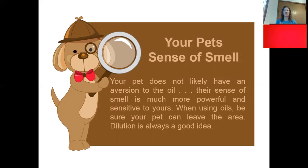And you always want to make sure the animals can leave the area, especially if you're diffusing, especially when you're first starting. So you just want to make sure you leave an open door for them, and that way they can excuse themselves if they need to. So just be gentle with the oils when you introduce them to your pets, just like you do to yourself. Less is more, and work your way up.